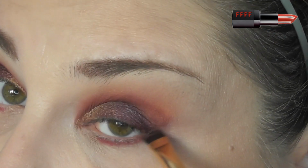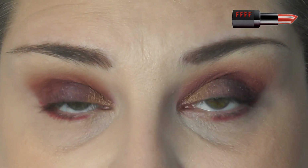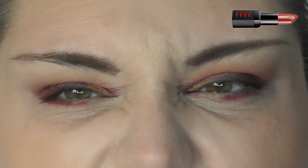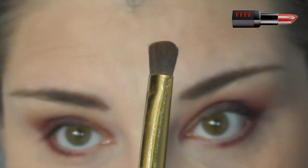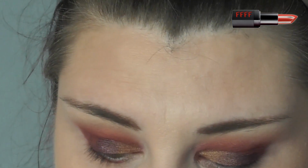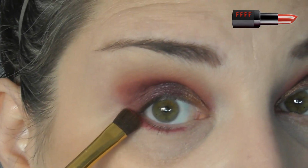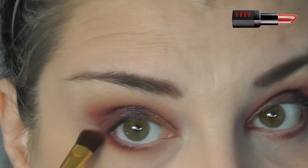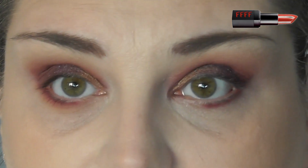I always flinch doing this one because I obviously don't have any peripheral vision, so I kind of have to rely on muscle memory and the camera to not poke myself in the blooming eye. Yes, I know this looks a little bit stark at the moment, but I'm not done yet. Right, this is a slightly thicker flat top version of what I've just used, and I'm going to pop into Covet and just use that to very gently buff out that red on that lower lash line and just soften it out. See the difference there?